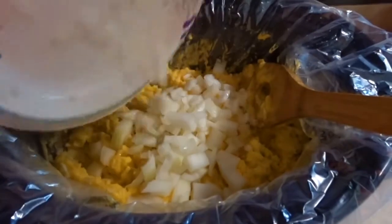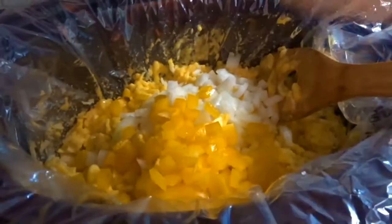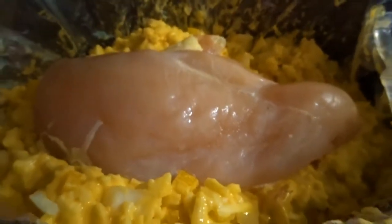I know it looks miserable, but trust me, it's going to turn out awesome. Mix that all together. Make sure it's mixed around really well. Once you think it's mixed together well, we are going to throw on the onion and the pepper. If you don't like those ingredients, you can omit them or kind of customize it. Don't throw in the whole pepper or the whole onion if you don't want to. Mix all of that around one more time until it's mixed really well, and throw the chicken on top.